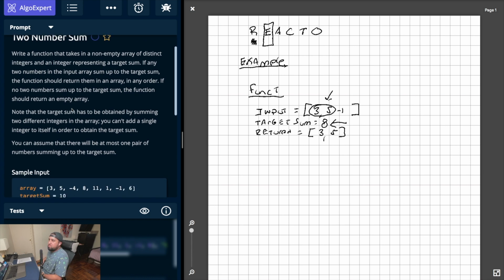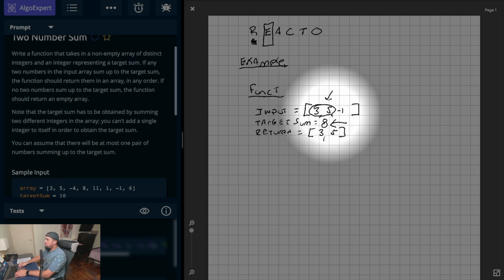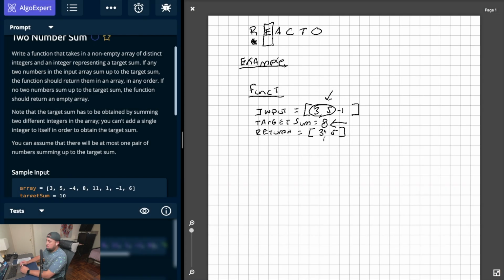So if any two numbers in the input array sum up to the target sum, which is happening over here, 3 and 5, in the best case scenario the first two numbers add up to the target, then we need to return that array. Let's see here. If no two numbers sum up to the target sum, the function should return an empty array.